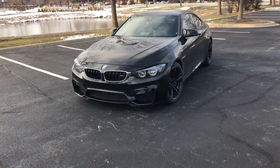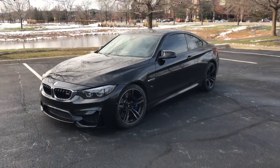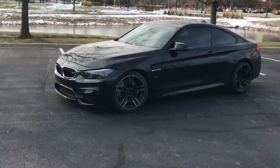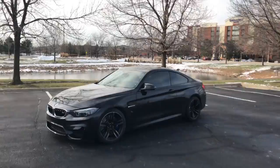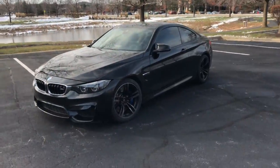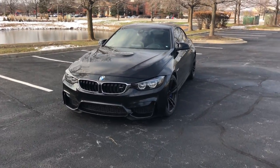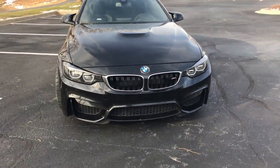Alright guys, well there you guys have it. The M4 has been parted out. It is back to stock. Ignore the wheel caps, the center caps right there. Couldn't get those off, but it's not really worth it at this point. Check out the front grille. It's in silver. I think it was like that for a little tiny bit.